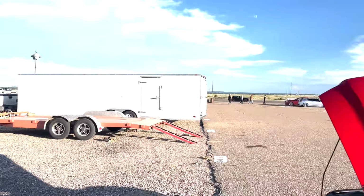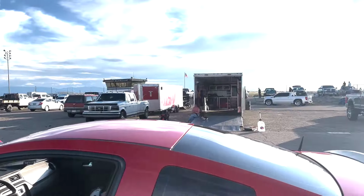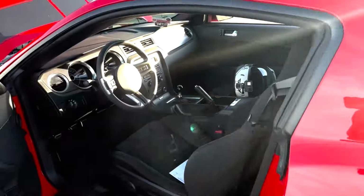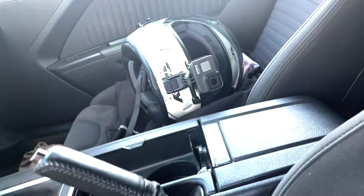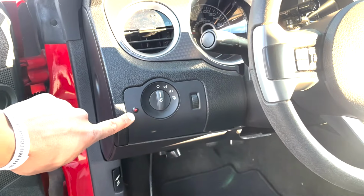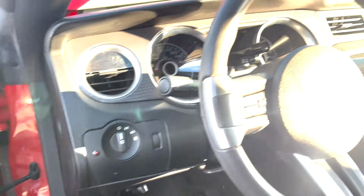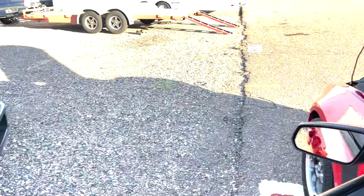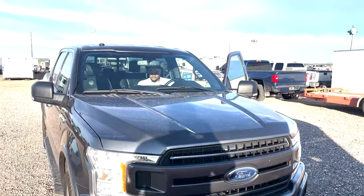All right, guys, you can see we are back down here at PMP. Looks like it's a nice day. Got Jalen with me. Hopefully I can get you guys a better angle today. We got a new chin mount for the helmet. And you'll see we got our light, our indicator for the second fuel pump, and our shift lights installed this time. We've got to let the car cool down, go tech in, fill out our paperwork, and then go make our pass.